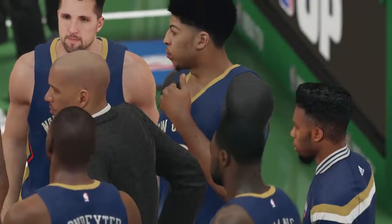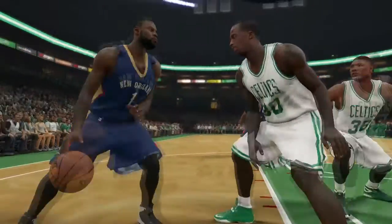State Farm assist of the game. Well, no question, this was going to be the winner. Just take a look at the expertise he shows on this pass. Perfectly timed and beautifully placed.